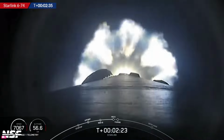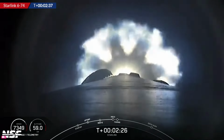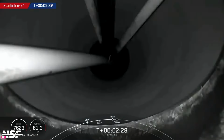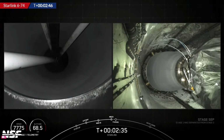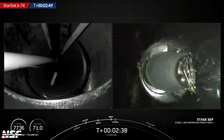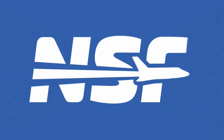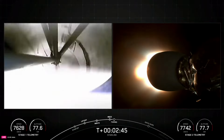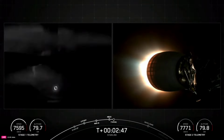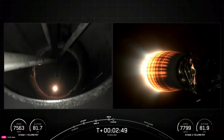That is main engine cutoff. And again, there's a slight delay from the SpaceX feed from our actual cameras. So even though we saw MECO with our eyes, we'll see MECO with their cameras here in just a second. Stage separation confirmed. And there you can see that stage separation. Ignition. And there we go. And there's that green flash we were talking about, too. That MVAC upper stage engine has ignited.